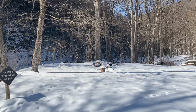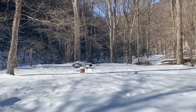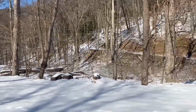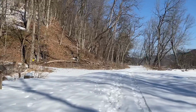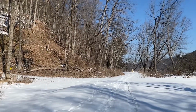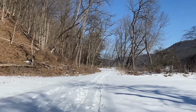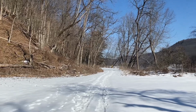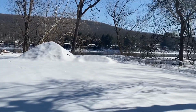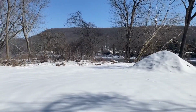Here's a little campsite and fire ring, but this isn't exactly my definition of a real good campsite down here. In hunting season, when the gates are open, you can come right here and park. You may have seen pictures of my Jeep sitting here.